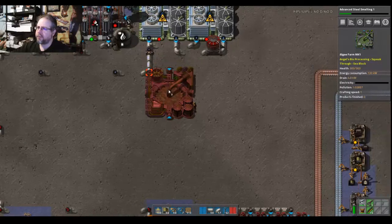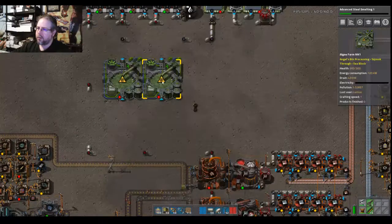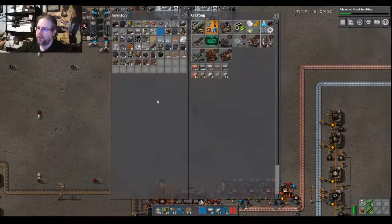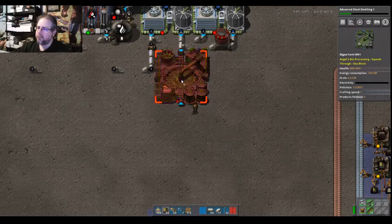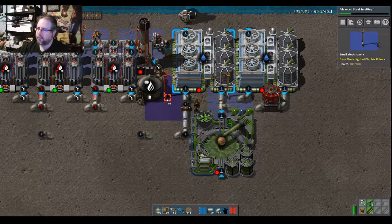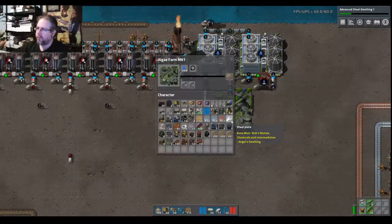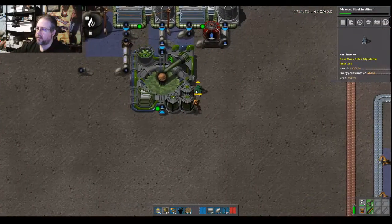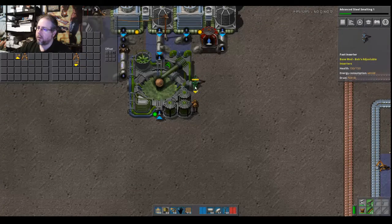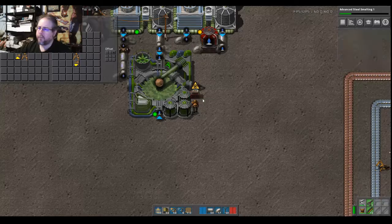So we're gonna make, I'm thinking 3 of these. Well, let's just start with 2. So we're gonna make brown algae. You know what? Let's just start with 1. We'll go from 1 and see if we need to ramp it up. Alright, brown algae, go. Alright. Brown algae is building. We'll put a box right there.